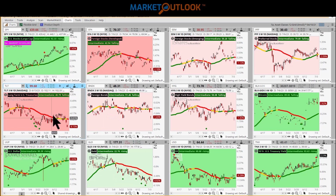In addition to TLT, and by the way, TLT is now in a strongly bearish posture. As you can see, the background color of that chart is that darker shade of pink. Whereas with the other two bond categories that we have in front of us, foreign bonds and high yield bonds, they have that lighter pink shading. So that means they have weakly bearish postures, but long-term U.S. Treasuries have strongly bearish postures. Nonetheless, it was a pretty aggressive sell-off day for these other two bond categories as well, at least judging by what you see on the chart.